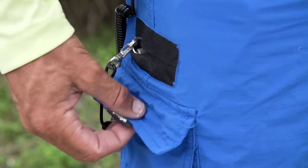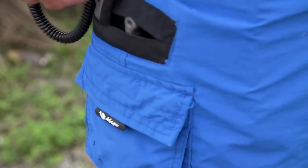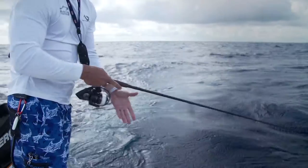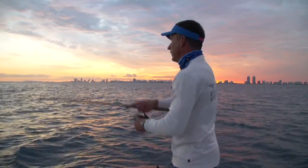Mojo shorts are perfect for fishing. Lanyard loops on both sides, plier pockets actually on both sides for those that are lefty or righty. You got cargo pockets for storage, and these are durable and fast drying.